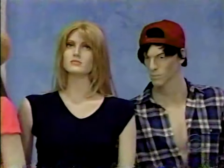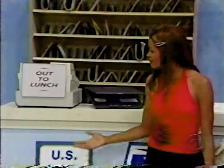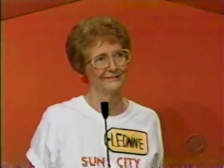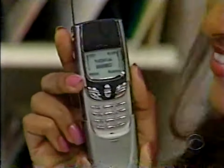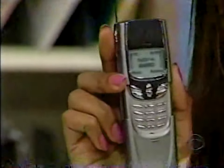Your showcase contains prizes revealed as Claudia waits in line at the post office. And while she waits to take care of her postal-related business, she figures this might be a good time to make a few calls from her new cell phone. Premium materials and timeless design, the 3.2-ounce Nokia 8890 offers users the ability to stay connected in over 160 countries on 5 continents.